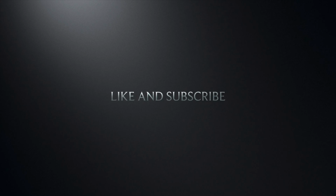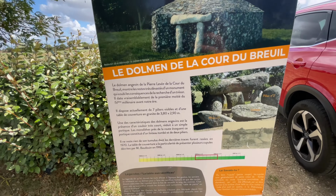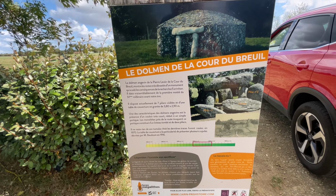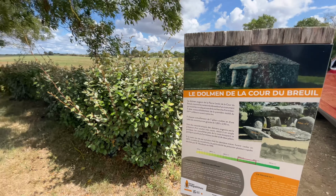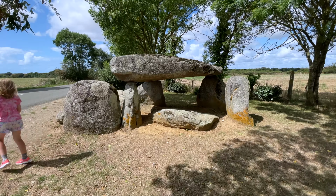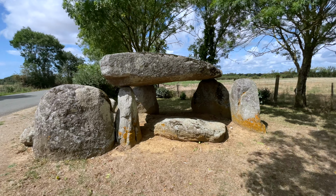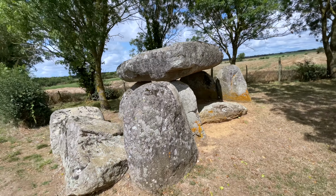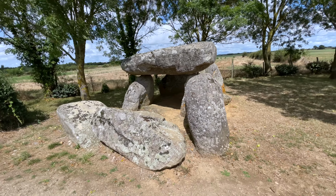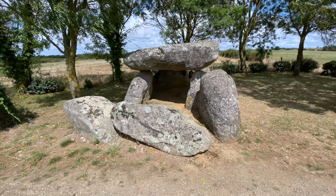The construction of these structures mainly took place in the Neolithic period, but also continued right through to the Bronze Age. In France, important megalithic zones are situated in Brittany, Vendée, Quercy, and in the south of France. More than 10,000 dolmens and menhirs cover a large part of the country.